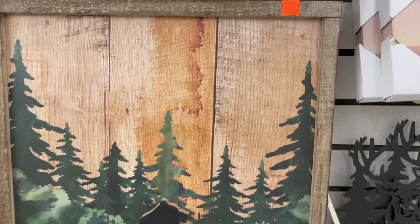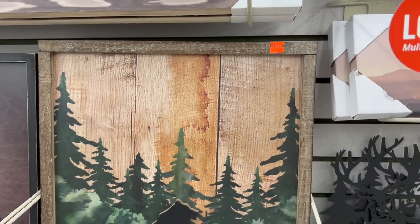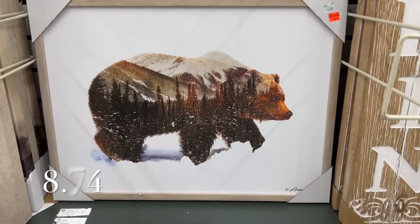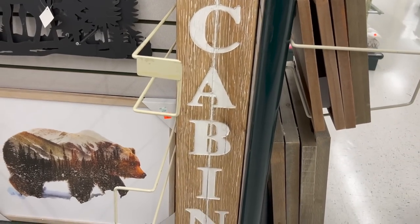I showed up just at the right time as they were beginning to mark decor items at a red ticket clearance sale price, reaching up to 75% or more off. I'll be sharing with you both wall and table decor with that red sticker price.